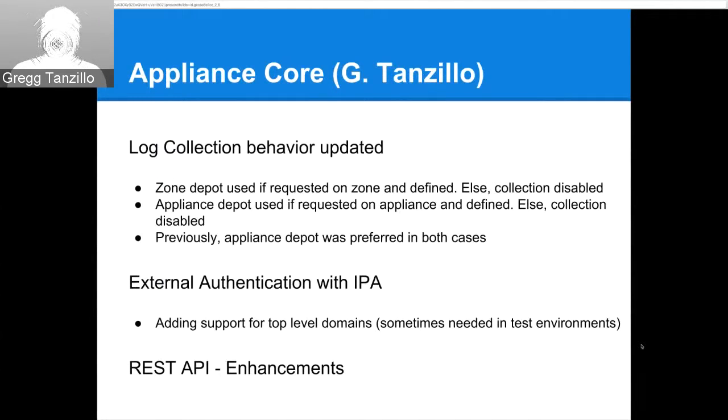And same thing at the appliance level. If you collect logs there and there is one defined, it'll use that. If it's not defined, you also get a message. It'll be disabled with a message.